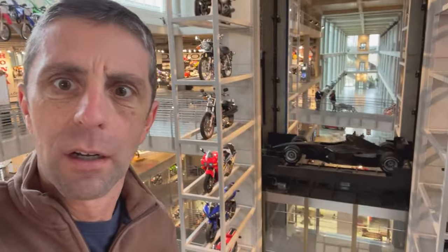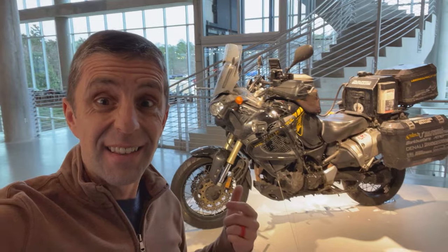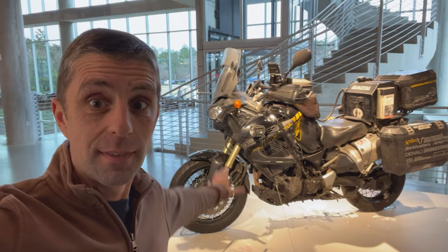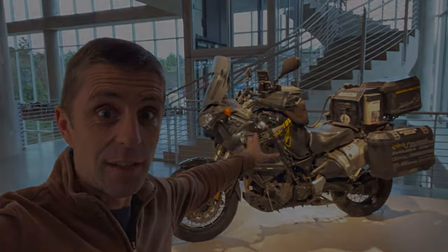What's this? It's on top of the elevator. Just on the elevator, no big deal. This is nuts. This is crazy. Long Haul Paul. If you haven't heard of Long Haul Paul, look this up on YouTube. That's his bike. You can see this bike travel the world. Don't touch, but I could touch.